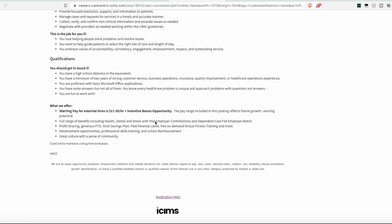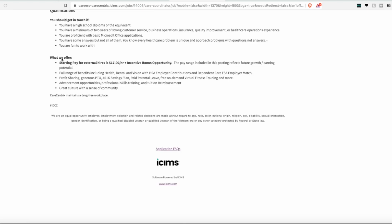Again, they want someone who can work with Microsoft Office computer applications. They want someone who is fun to work with and likes solving problems. Again, they say starting pay is $17 an hour plus incentive bonus opportunities, and the pay range goes up to $22 an hour because it reflects future growth, so you can get periodic raises until you get to that $22 an hour. They also offer a benefit package such as health, dental, vision, 401k, and paid time off.